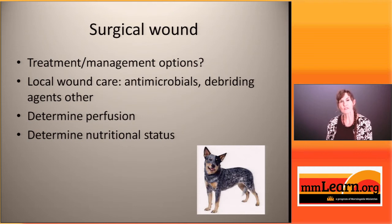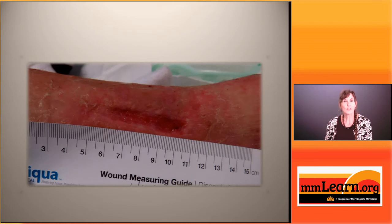Now, he's had a history of bypass, but the concern might be, is that bypass graft still patent? So certainly getting with the vascular surgeon and seeing if he or she would like some repeat imaging studies or flow studies would be very important. And he's also very thin, so looking at the nutritional status is going to be very important with a patient such as this. And fortunately for him, after some antibiotic treatment, he was sent for vascular follow-up, graft was intact.